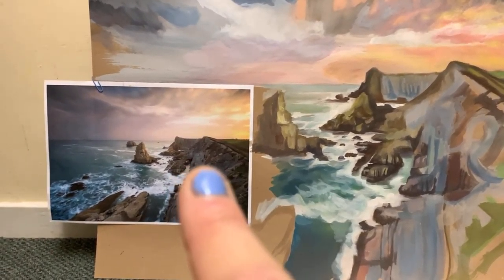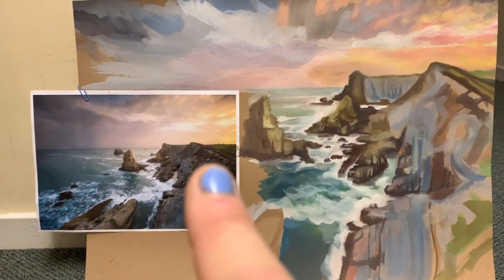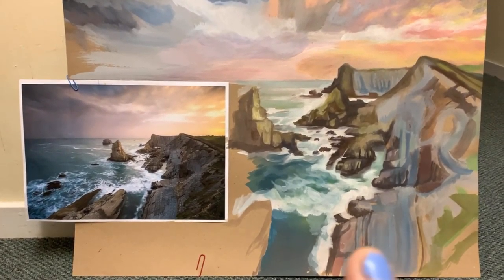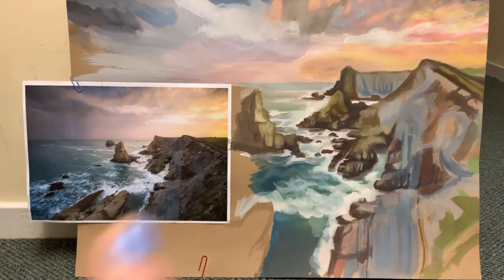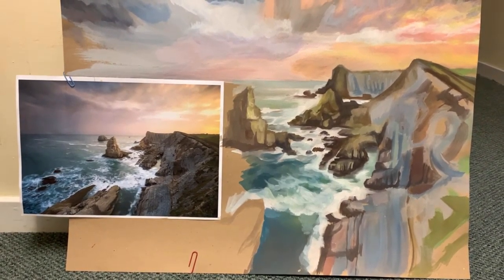And I think the overwhelming difference between what's going on here, here and here, is this just seems so much darker, doesn't it? If you look at the contrast, there's a lot more darkness here and there's a lot more lightness here. So the next thing I'll do is start to work into this, get some more dark tones going over the top, try and get these rocks in and get the rest of the sea in. But I'm quite happy with that so far.